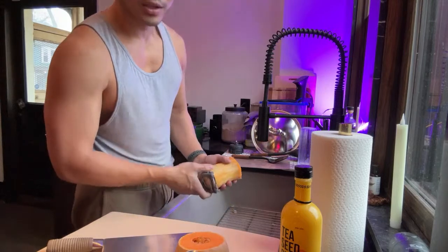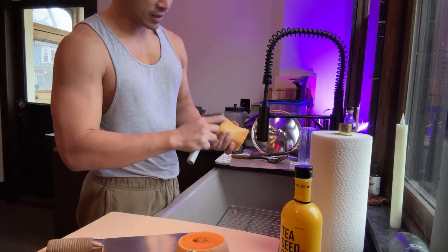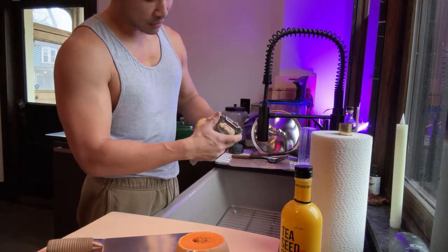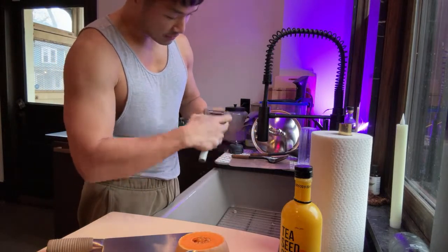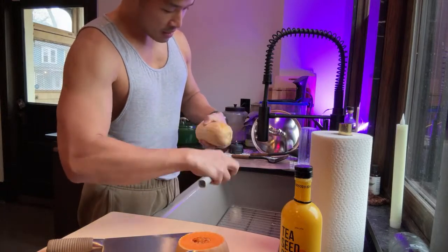I like some crispy edges on my squash. Ooh, I do too. Acorn squash is very delicious. But kabocha is by far my favorite squash to work with.